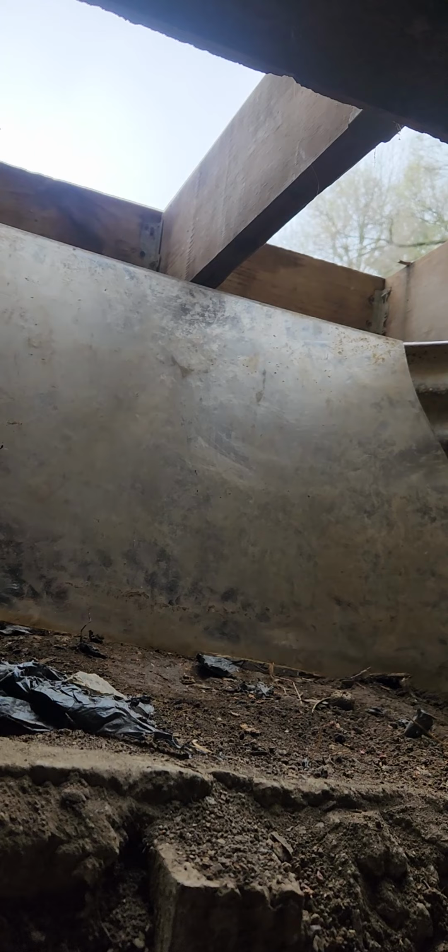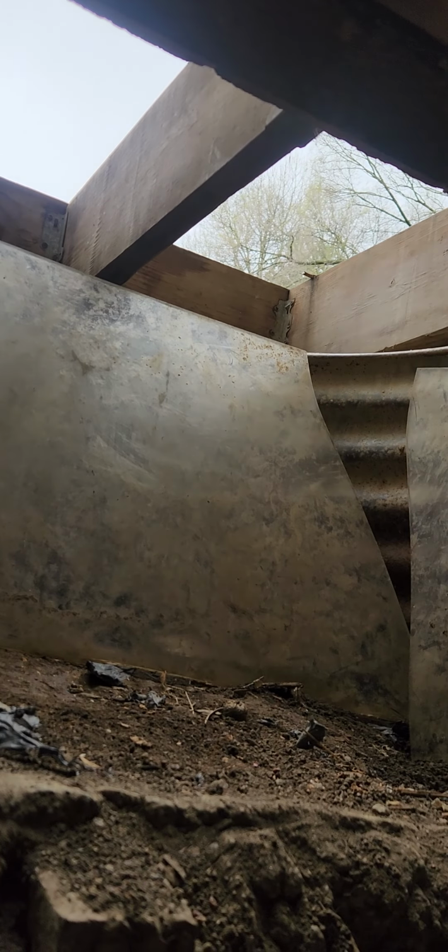At first, just getting in this crawl space, not easy. This one's underneath the deck, very shallow. You got to do some twisting and some turning to get down into this thing, but I made it.